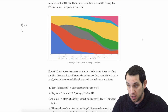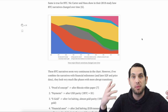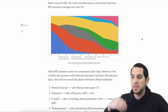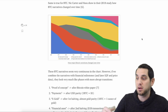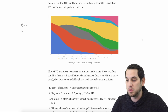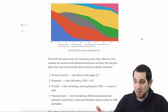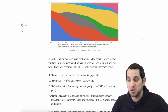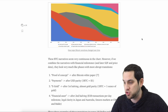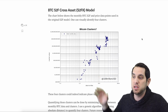We had a proof of concept, then we started using it for payments. Once you had USD parity, Bitcoin was equivalent to $1. Then he said the third was after the first halving, where it almost had gold parity, 1 ounce of gold equaled 1 Bitcoin. And then now we have a financial asset after the second halving, which has 1 billion transactions per day. That was a milestone, legal clarity in Japan and Australia, futures markets, etc. backed. So you can go into this and see basically what he's been doing.